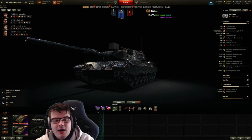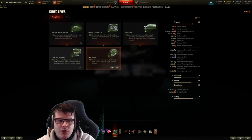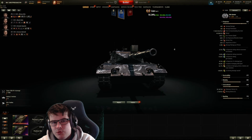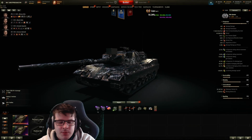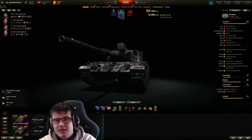Either way, of course, directives, you could use the Vent Purge just for increased DPM, or you can use the dispersion of the stabilizing greasing to improve that. And of course, if you wanted to run a view range build, you could potentially do that as well. But for me, this was kind of the optimal setup. I really enjoyed playing this tank in this way.